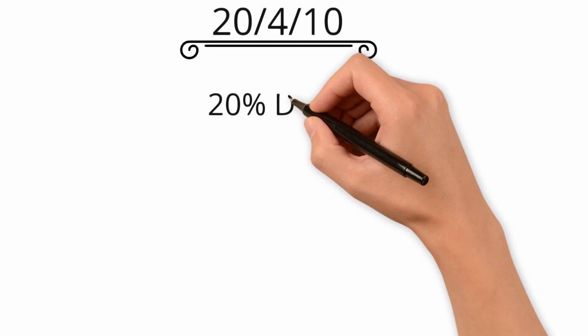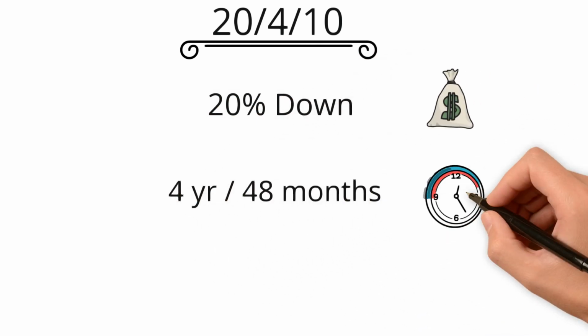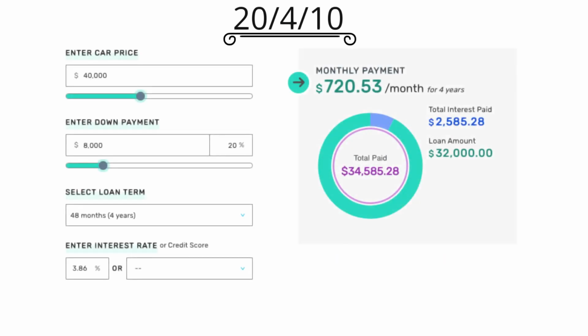The first rule I'll jump into is the 20-4-10 rule, and this states you need to put at least 20% down on the vehicle, you can't finance it for more than 4 years or 48 months, and the payment can't be more than 10% of your monthly gross income. Since the 2022 Civic Type R has an MSRP of about $40 grand, you would need to put down $8,000.